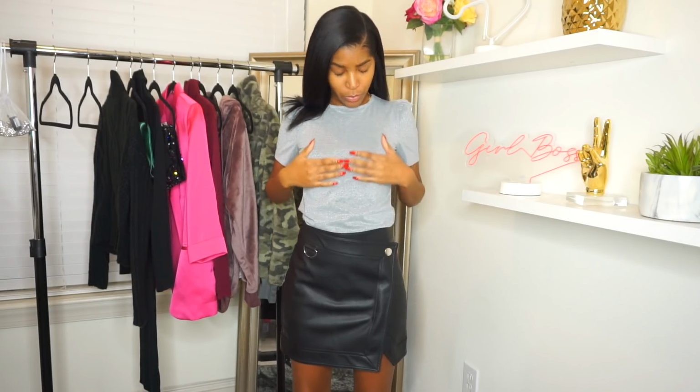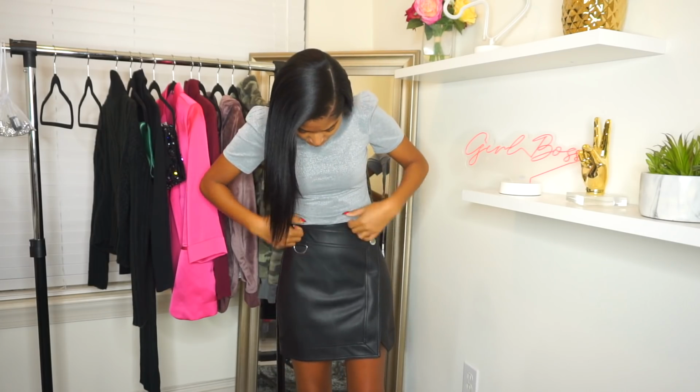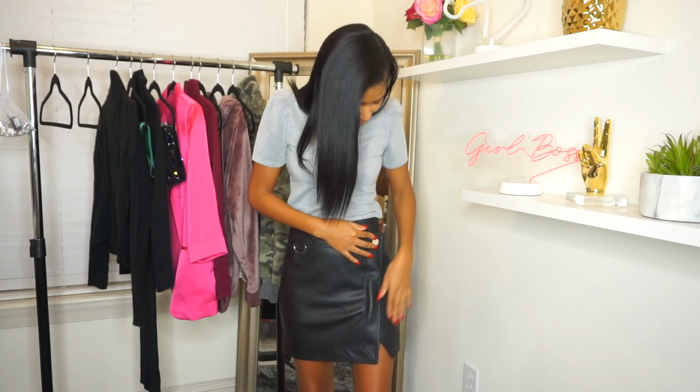Let me get out of the robe and actually put on an outfit. I have this silver sparkly top. It is short sleeve and it has kind of a puff on the shoulder. I thought this was really cute. They had it in black as well, but I thought silver was cute. It's something different. I don't have any tops like this. And then I thought it would be paired really cutely with this little black faux leather high-waist skirt. It has a cute little D-ring detail here and a button and a little asymmetrical slit. It's really cute.